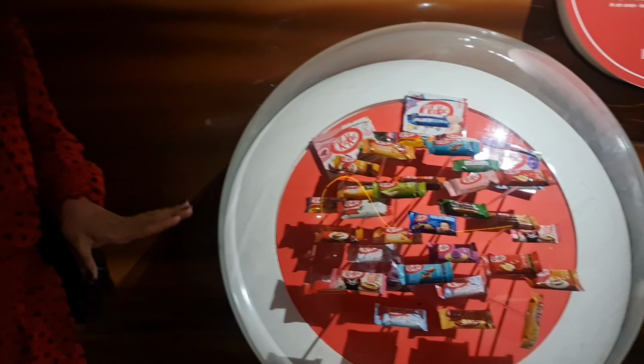And these are the different flavors of Kit Kat. So in Japan, they have a lot of flavors, as she was mentioning in the video. So this is the wasabi flavor, I think. So yeah, it's really interesting. And I definitely recommend this. Do visit this if you're in New York. And I'll see you guys the next time.